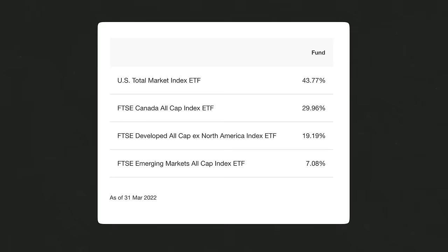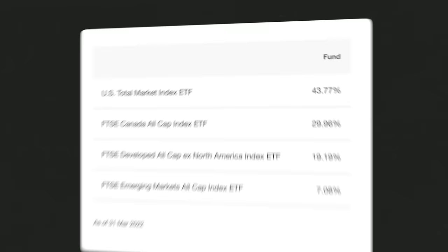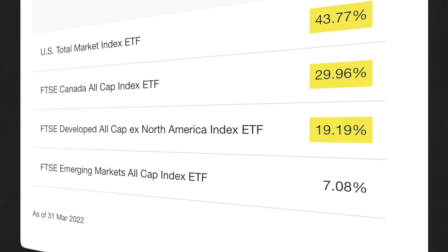If we want to go a little bit deeper and look at how this is actually broken up and what the allocation looks like, it specifically has 43.77% in US stocks, 29.96% in Canadian stocks, 19.19% in developed country stocks outside of the US and Canada, and then also 7.08% in emerging country stocks.